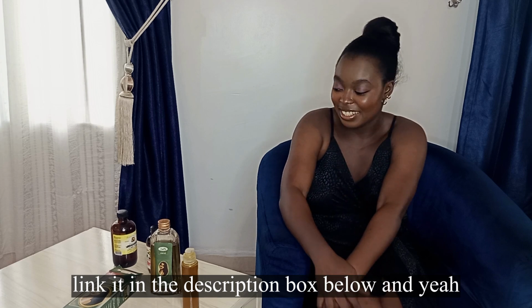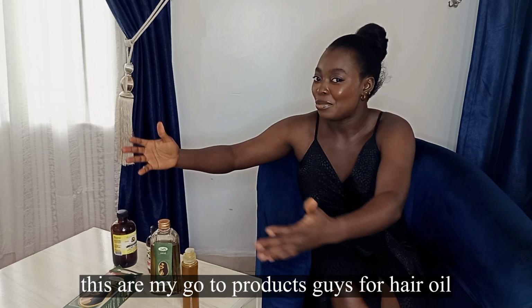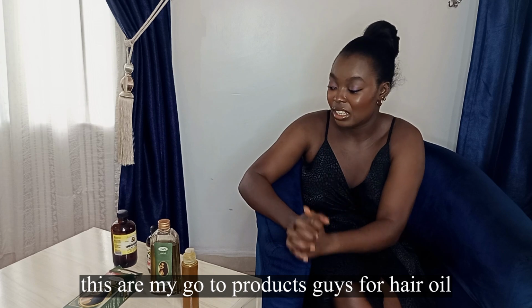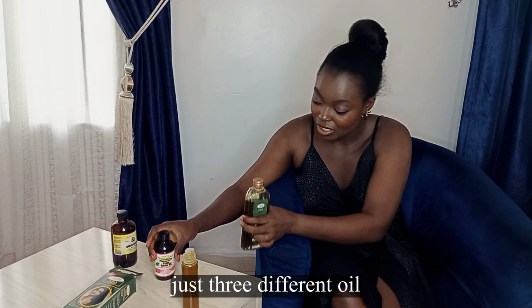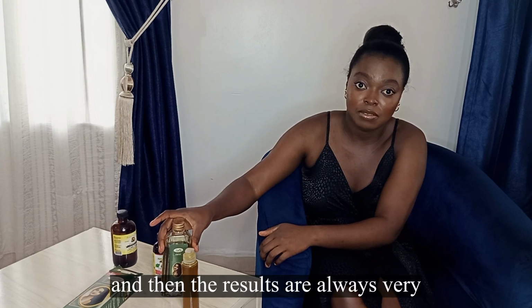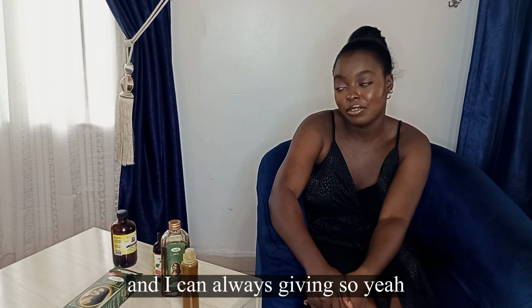These are my go-to products for hair oil. As you can see, it's just three different oils, and the results are always very good.